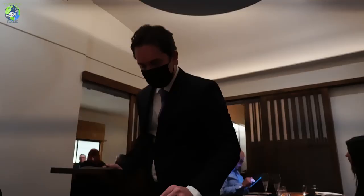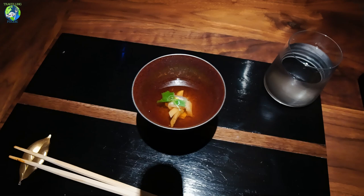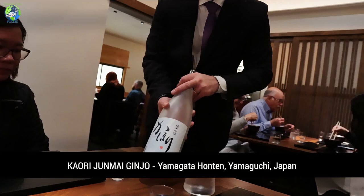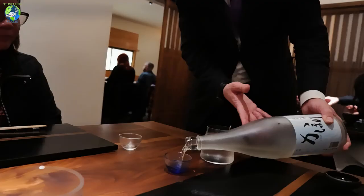Show you here, Oregon Matsutake mushroom. A very small season for that. That's featured inside the bowl alongside tai, which is Japanese sea bream, and mitsuba green. For you here, this is going to be a kaori junmai ginjo by Yamagata Brewery in Yamaguchi Prefecture. A much more light, smooth style here, very clean, airy finish to it.